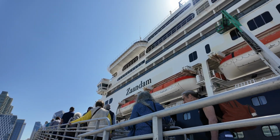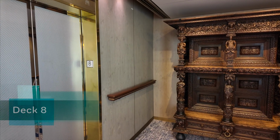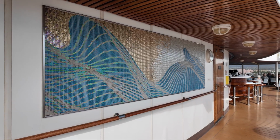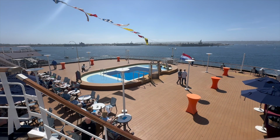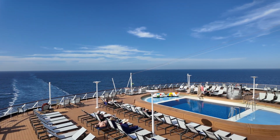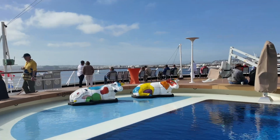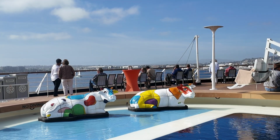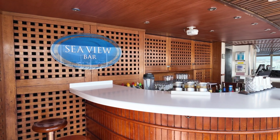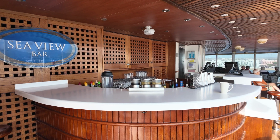Decks 6 and 7 are reserved for passenger cabins, so let's head on up to the Lido deck, Deck 8. This is a popular area throughout the day, and it hosts the ship's 2 pools. At the aft of the ship, you'll find the aptly named Sea View Pool. Besides offering spectacular views of the ship's wake, you'll also find that you're in very good company as you dip your toes in the water. And since you're already there, it certainly wouldn't hurt to order a frosty pina colada from the nearby Seaview Bar.